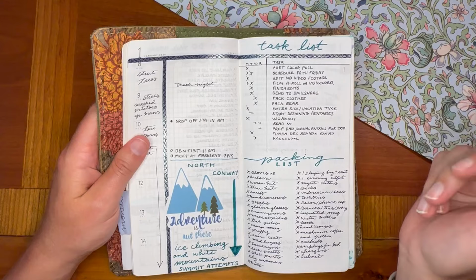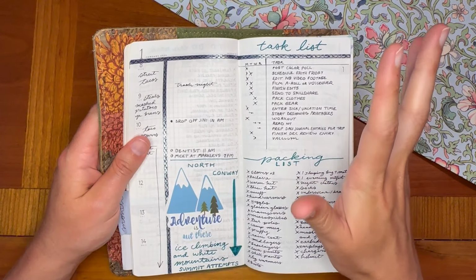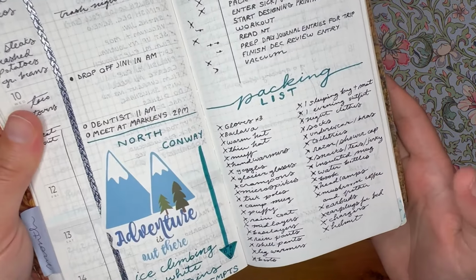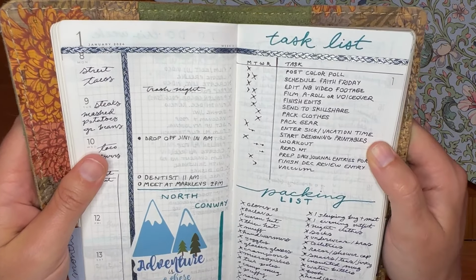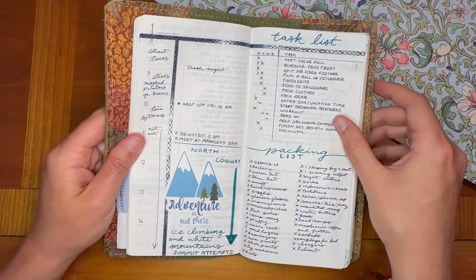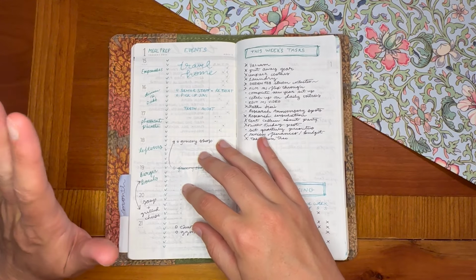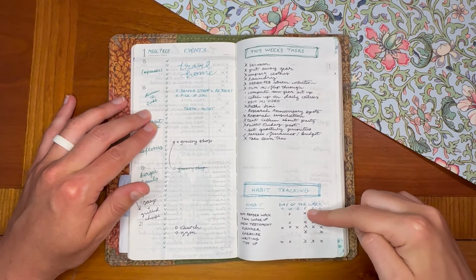Of course, getting into the second week, we already entered kind of a weird week where we were going away for a long weekend. So I actually changed things up in this case and created a packing list and had a little bit shorter of a task list since we were getting thrown out of our normal routine by having a trip. But then the next week, we went back to that same style of having my meals for dinner, events, tasks, and habit tracking.